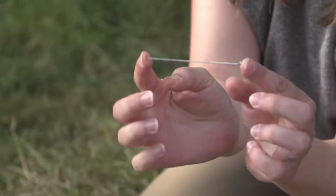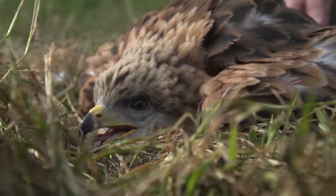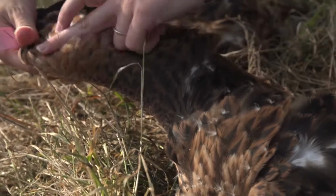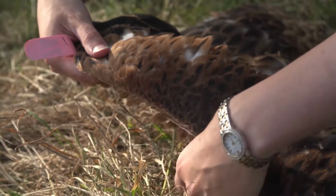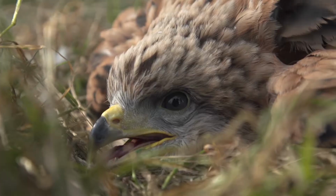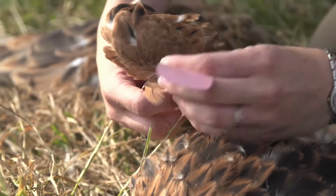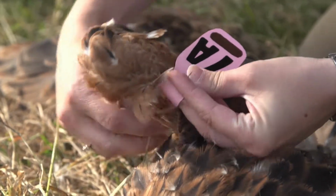So this is exactly the same wire that you would have as for your braces in your mouth. So it doesn't wear, it doesn't corrode over time. So we're feeling for a flap of skin called the patagium. So the birds have got a bone running like this, and they have a large blood supply running across here, and in between is just a flap of skin with each of the feathers growing out of it. It'll not even flinch. It's even less painful than getting your ears pierced, and the birds don't flinch at all.